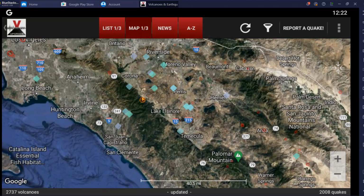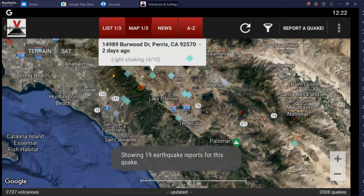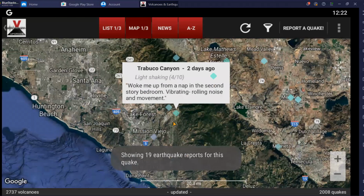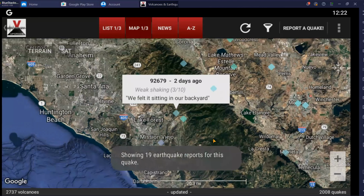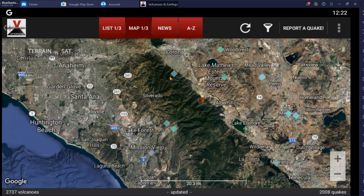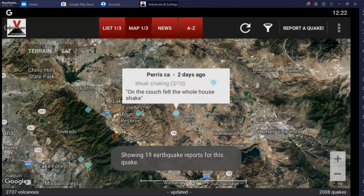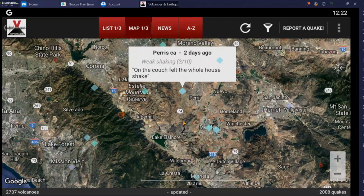Let's see what they're saying real quick before we get off of here. Quick jolt, light shaking, that was in Paris. Let's see where they felt it the strongest. That's what we need to find out. One says: woke me up from a nap in the second story bedroom, vibrating, rolling noise and movement. Another: we felt it sitting in our backyard. I think these are reports from the one we saw earlier. Here's one from 2 days ago, quick jolt. So all these reports are just now coming in. They weren't here the last time we looked. On the couch, felt the whole house shake.